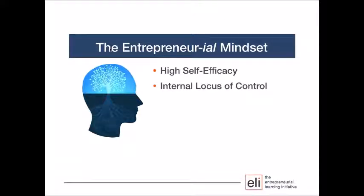There is an internal locus of control, the deeply held, mostly unconscious assumption that I'm responsible for my own outcomes, as opposed to someone who has an external locus of control, who has a deeply held, largely unconscious belief that fate, luck, or powerful others or circumstances dictate my fate.